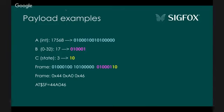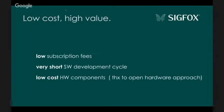And this is an example of payload that I was explaining a bit before. And this is the attention frame that you can see at the bottom.